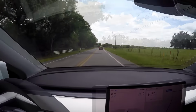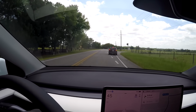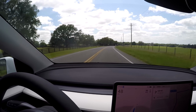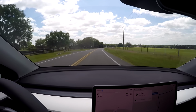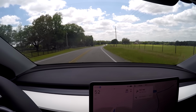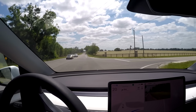Well, let's see how well it slows down. That's coming in a little too hot for me. I would have slowed down sooner. Wow, that's pretty aggressive. Not bad, though. I wouldn't fault it for that. It's just a little more aggressive than I would go. It's a tight corner. Slowing down.